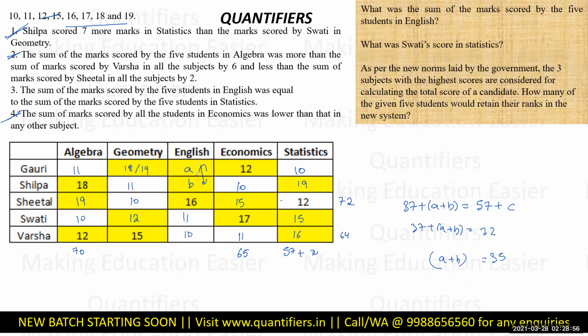Can I write 16 and 19? No. I cannot write A plus B as 16 plus 19. Why? Because 16 is already there. It cannot be replaced. So the only possibility is 17 plus 18. Now this is almost sorted. So B has to be either 17 or 18. I cannot put 18 as 18 is already there. So it must be 17. Then this must be 18. And then this must be 19, because we decided that in order to make the total greater than economics, we have to make it so. This sorted everything out.